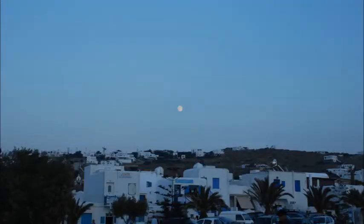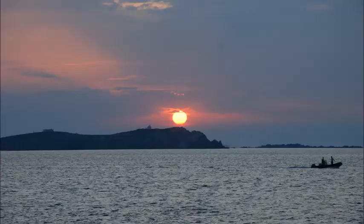So you can see the moon over the top of the island, and you turn around and here was the sun setting over the top of another island. Then we headed back through the small streets back towards the bus to take us back to the boat.